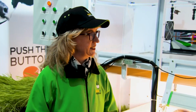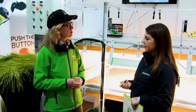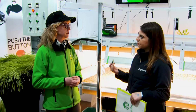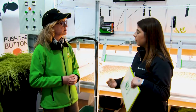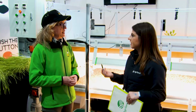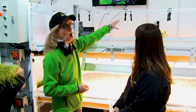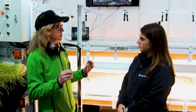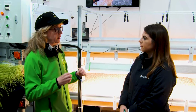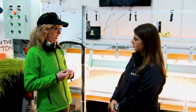Okay, and you mentioned water there, and we're all about sustainability these days. Everybody's talking about it. How much water does this use? Does it need a lot of water? Does it recirculate? What is the water usage like? As you can see, there's sprayers. Now they only need to come on for a few seconds, a couple times an hour. So it actually has the lowest water consumption of any method of production.